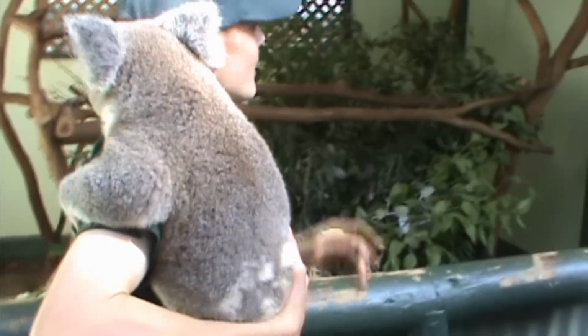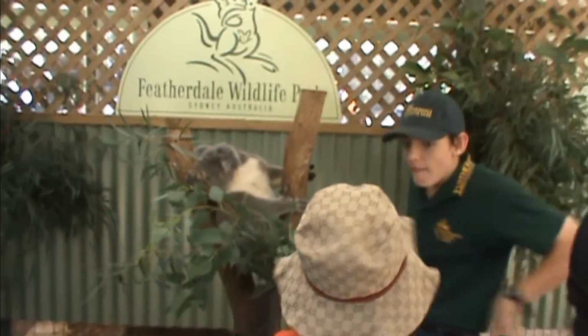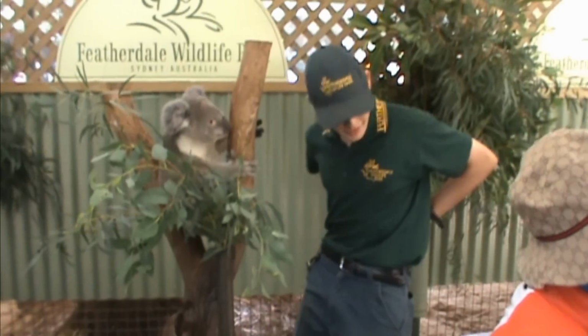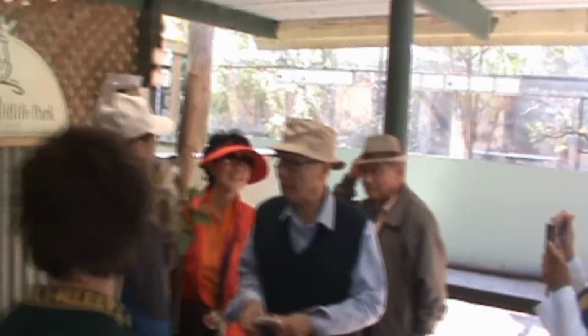They usually do like coming at least. Can we pet him for a minute? Yeah, we can take a picture. We're all in line now. I just want to pet the koala. You can't pet it, but you can get your photo. Yeah. Look at this, it's an assembly line.